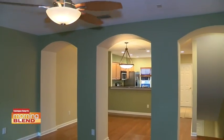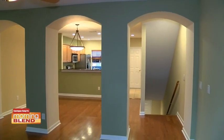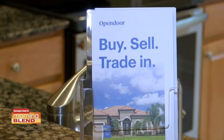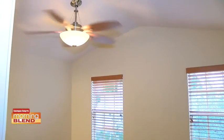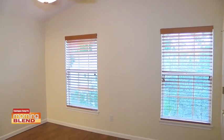But now let's talk about some things. So we know that we can change paint color, or we can change the furniture, maybe change the design a little bit. But there are some things to consider that you said should be a little bit of a red flag. We might need to get more experts in here to see what can be done. One of those things being the odor of a home. How does the home smell?